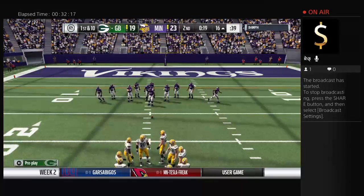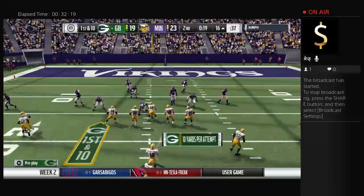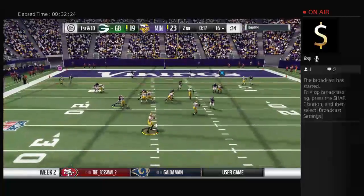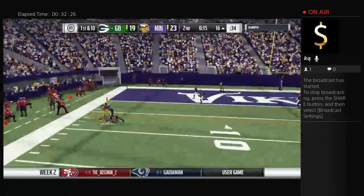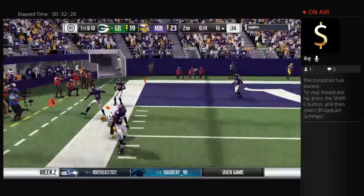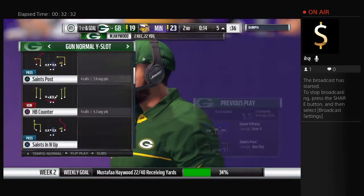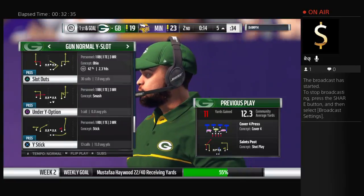So here we go, 1st and 10 now. Rodgers now on 1st down. Sideline throw, it's complete. And a nice job there of keeping the toes in bounds. It's a good gain of 11, sets him up 1st and goal.